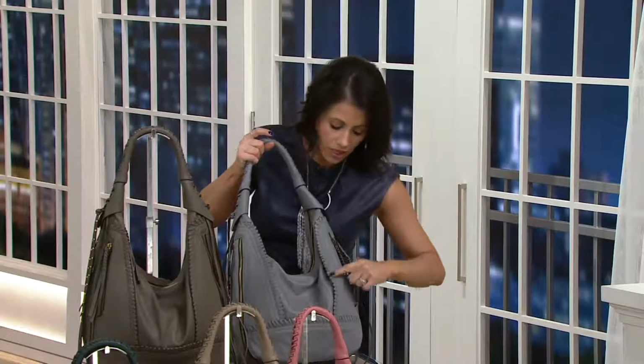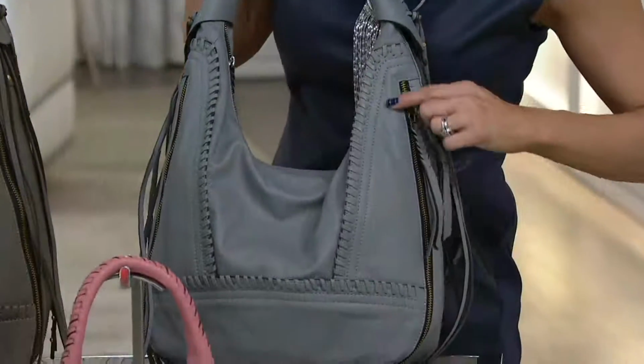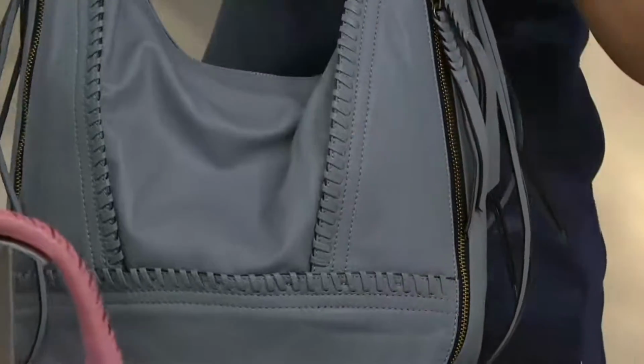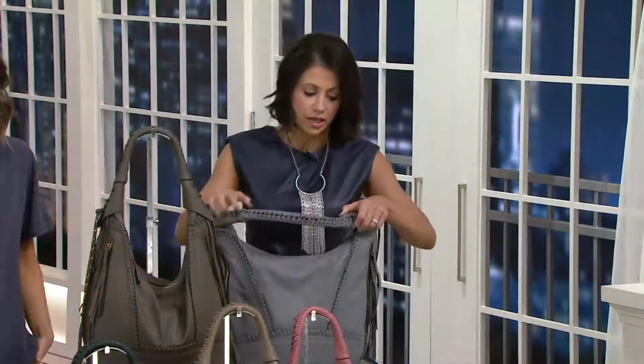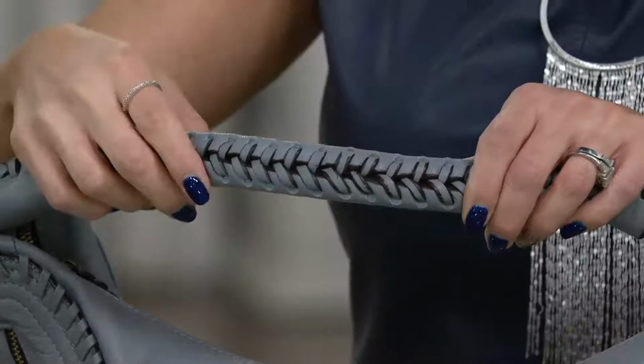The beautiful detail on the front of that whip stitching, what everybody loves from orYANY, all done by hand. So it has this gorgeous texture to it. Comes all the way around the front. And then another woven detail is the shoulder strap. So look at what we've done here. And this is a nice thick rolled shoulder strap.